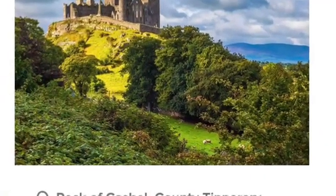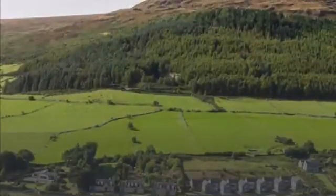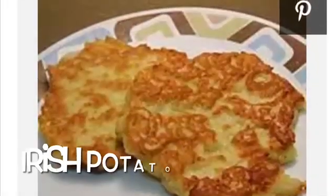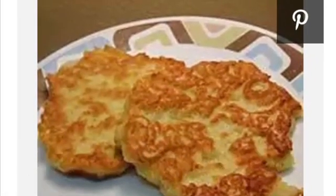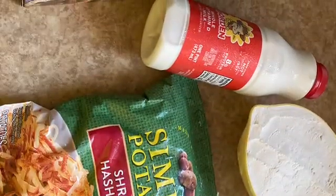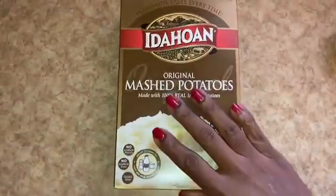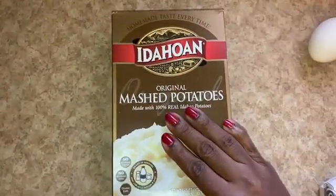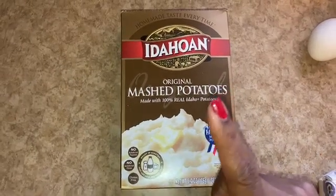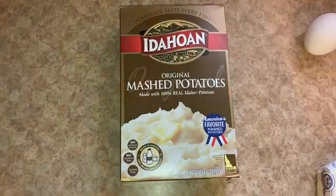I'm jumping into Irish heritage and making a traditional recipe, boxty, also known as Irish potato pancakes. I'll need the luck of the Irish with me. To start my boxty potato pancakes, I need a cup of mashed potatoes. So I'm going to go ahead and prep these mashed potatoes and then incorporate my other ingredients.